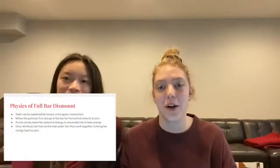The next bar skill we are going to be talking about is the full dismount. This dismount is a front layout with a twist after you let go of the bar. Physics of a full bar dismount.